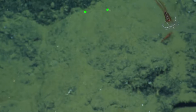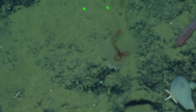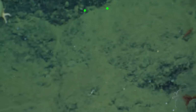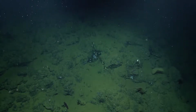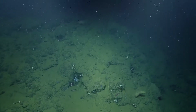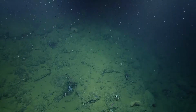Oh, we did see a sun star eating a rockfish. That was scary. Full Halloween. Okay, I'm gonna hit it with thrusters here in a moment. Yeah, that's no way to go if you're a rockfish, not a sun star. Guy made some bad decisions.